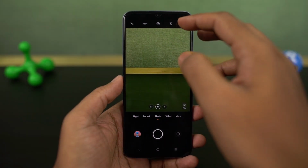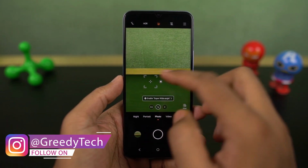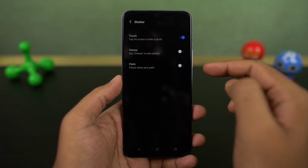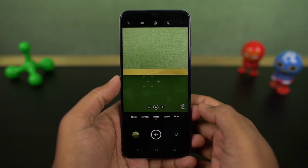Next we have some camera gestures. First one is touch to capture. Simply touch the screen to capture the shot. Next we have voice capture. Once you enable this feature, every time you say cheese, your phone will take a picture. Here's a quick preview. Cheese, cheese.